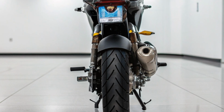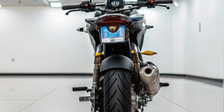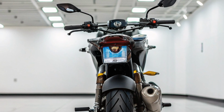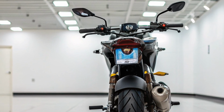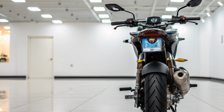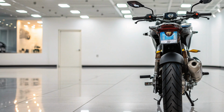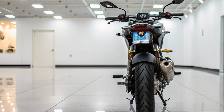And now comes the real jaw-dropper, the brakes. BMW didn't skimp. You get a 300mm front disc with a radially mounted 4-piston caliper and a 240mm rear disc, both backed by dual-channel ABS that doesn't just intervene, it guides. Braking on the G310R is a masterclass in confidence. It grabs, it holds, and it gives you the freedom to push the bike harder than you ever thought you could.